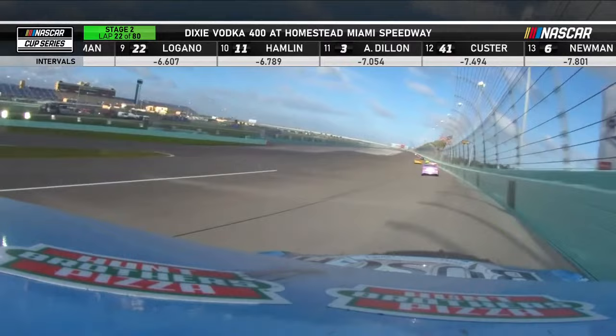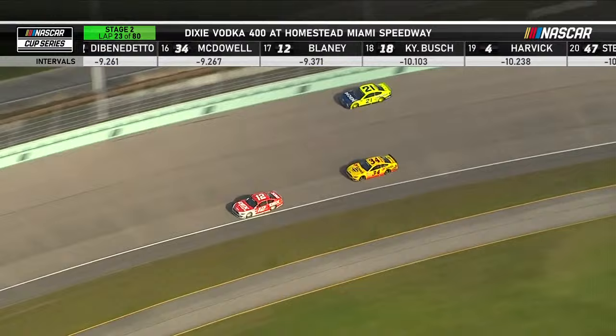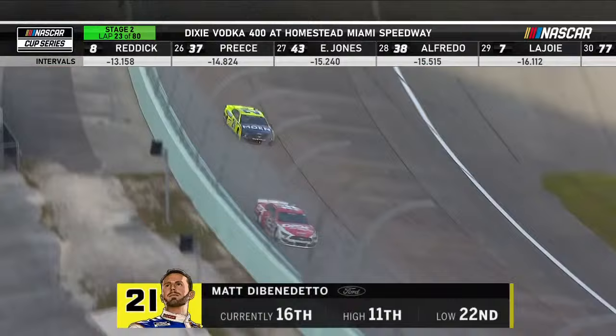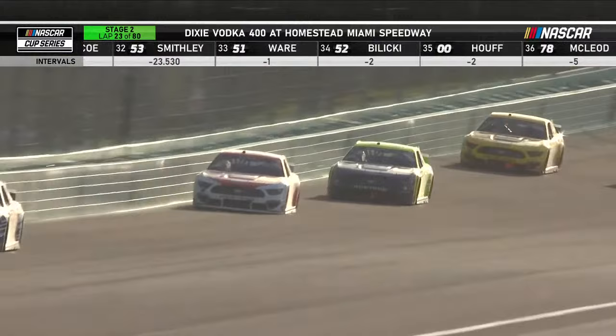You saw Kyle Busch in the 18 ahead of Kevin Harvick run that bottom groove, shortcut it. But, man, you saw how much momentum he lost in the exit. And here's Ryan Blaney. Another of those cars that has neither led a lap nor finished in the top 10 this season, along with DiBenedetto right behind him. And they're in 15th and 16th right now. Yeah, guy ran so well here. Talking about Ryan Blaney, but Matt DiBenedetto also a guy that we expect, there's some big pressure on this guy this year, to step things up with that 21 car.